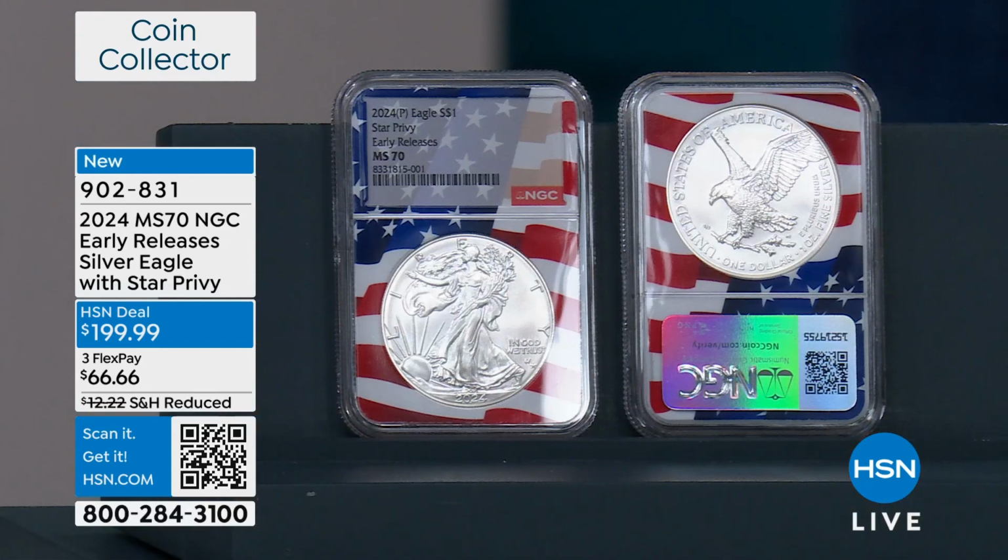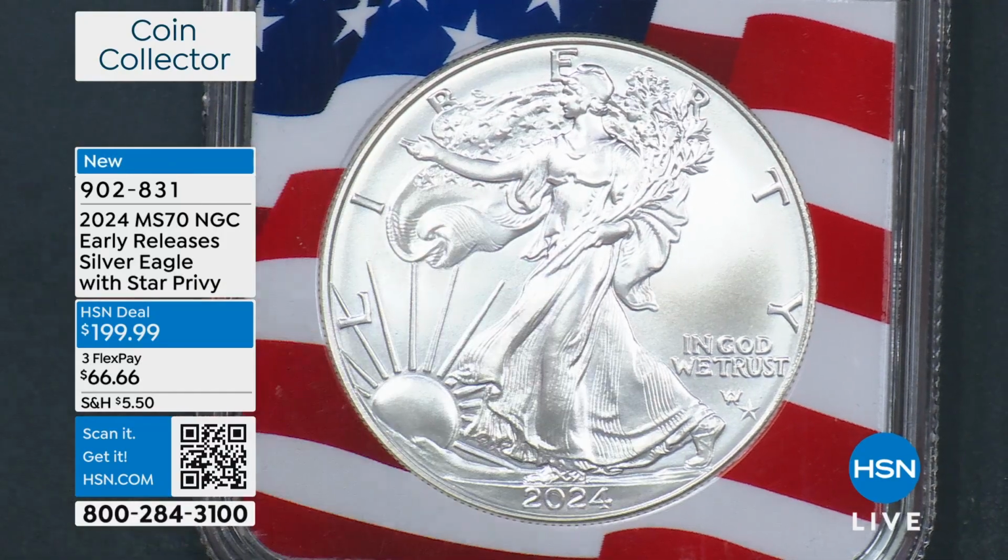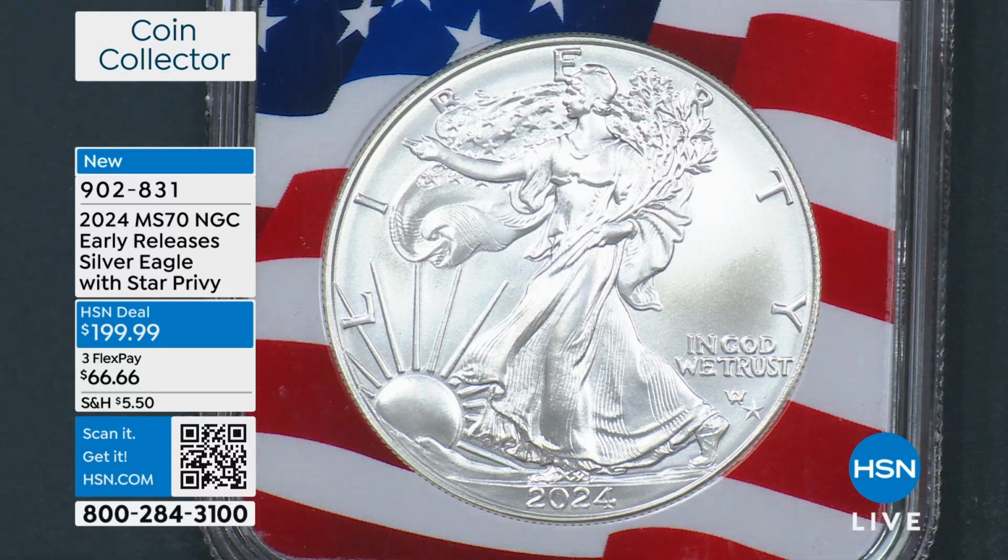The last time they did it was 2021. It was a disaster. They made like 1 million coins and none of them graded 70. They're impossible to find in Mint State 70. They're conditionally rare. So not only did the Philadelphia Mint make this coin, which means it's not going to grade well anyway, but they added the privy mark after the fact, giving them another opportunity to create a problem with the coin that keeps it from being Mint State 70.